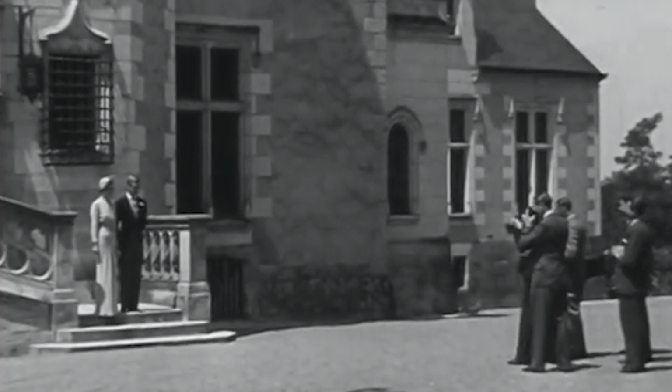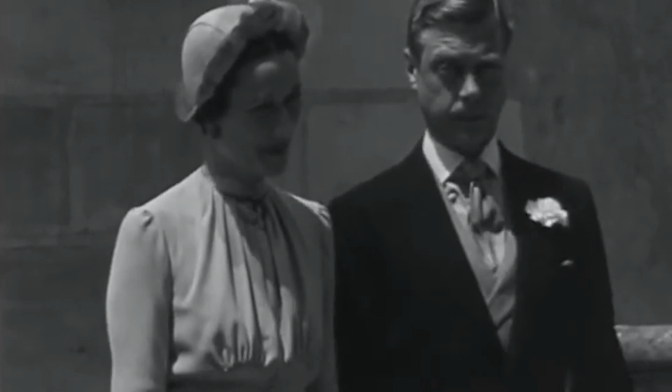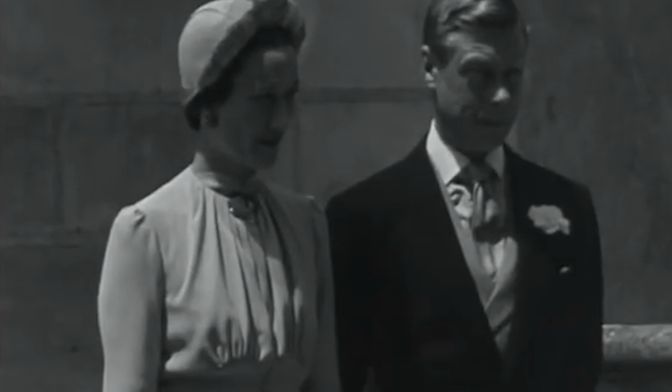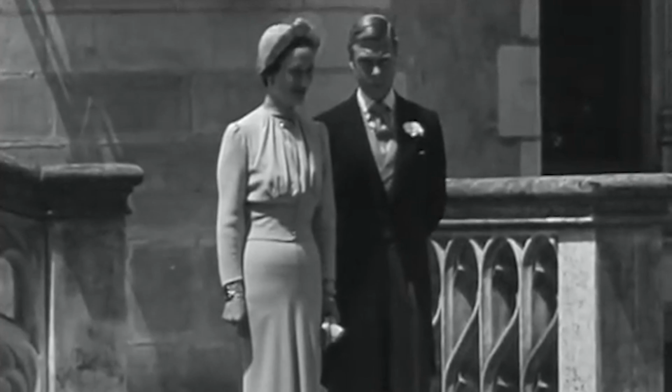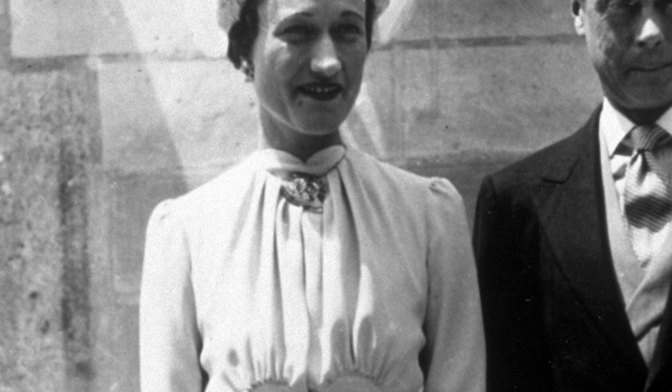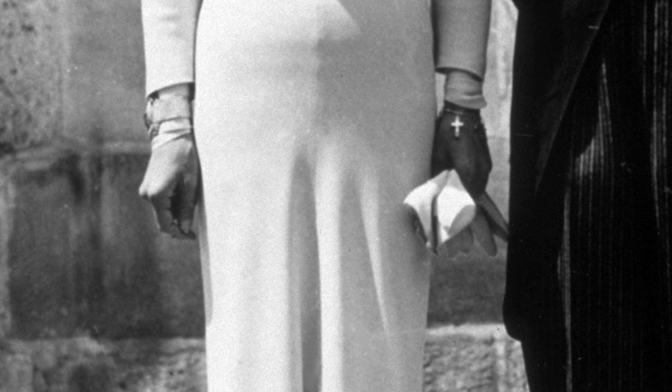The black and white photos of the day make Simpson's dress appear white or cream, but her dress was actually a simple silk Mainbocher gown made of a custom color that would later be called Wallis Blue. Considering it was her third trip down the aisle, Simpson opted for a very low-key and unfussy ensemble that made it very clear this was not the typical royal wedding ceremony. Not that there was any confusion about that, of course.